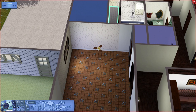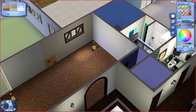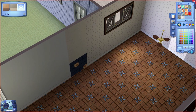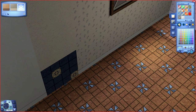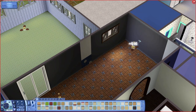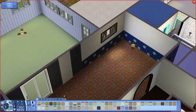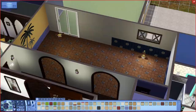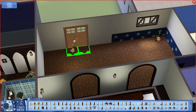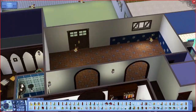Then I added a second archway entry into the kitchen, just because it looks cool, but it does have the added benefit of improving traffic patterns for Sims, so that's neat. On the walls, I'm going with a white plaster and dark blue tile, with little multicolored accent tiles, and the floors are again a terracotta sort of tile similar to the half bathroom, but I don't think these exact floors are what I end up going with, we'll find out.